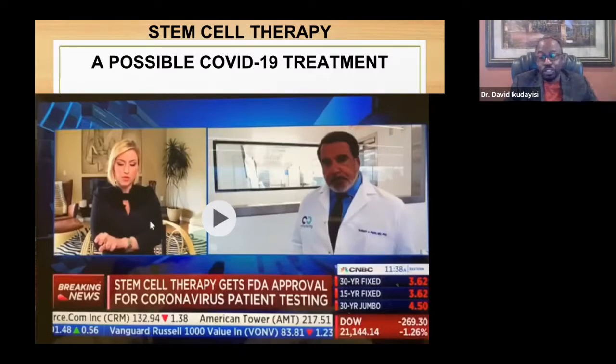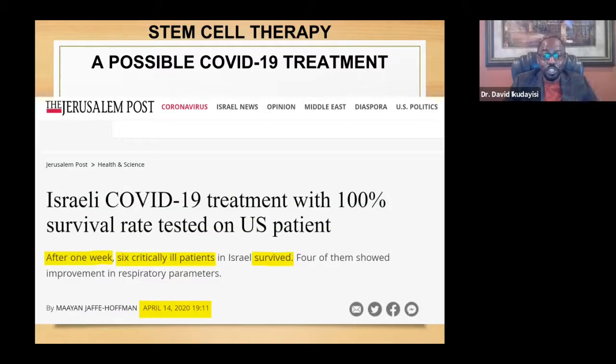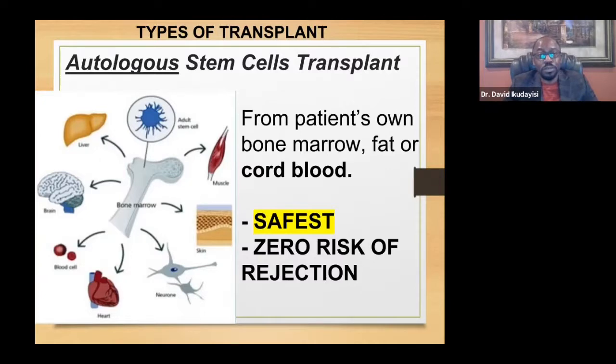Although it's just been given final approval, the process is still the same. It's still the same exosome from umbilical cord that you are using. This release also used stem cells. That was in April 2020, published April last year. And they had a 100% success rate in all their 6 critically ill patients who were sick because of COVID-19. All of them survived. So that's the power of regenerative medicine.